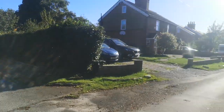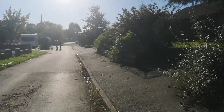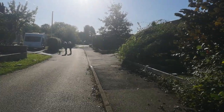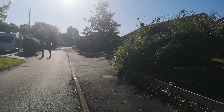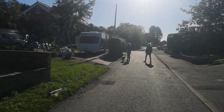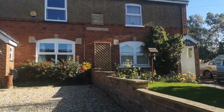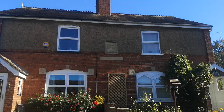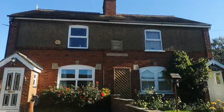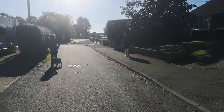Cherry Lodge. The wind has picked up actually compared to what it was. Oh, there's a plaque up here of some kind. There's some writing as well, let's see if I can zoom into that. Can't make out what it says on that plaque. It's a really big shame.